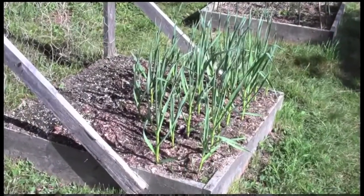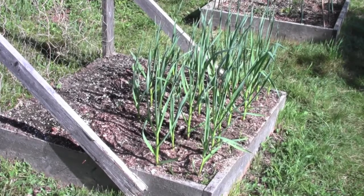This bed is next to the one with the bean teepee. And that's my garlic in front, which is looking very good still.